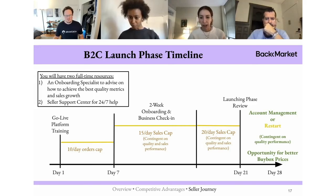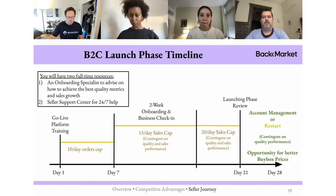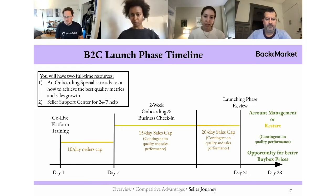And then after that, you are passed off to a full-time account manager and you're unlimited on sales. Your full-time account manager will be the main person to answer any questions, send you data on what's selling fast right now, and what's a good product for you to start selling, and then the rest is to infinity and beyond.